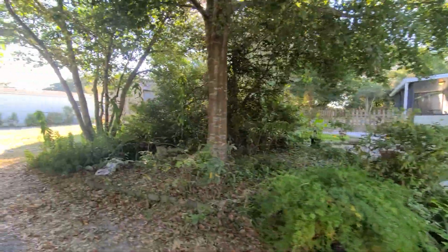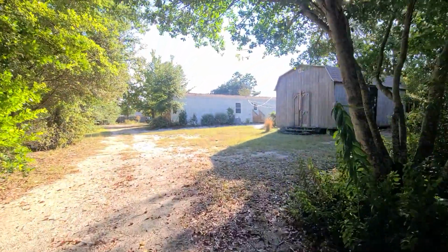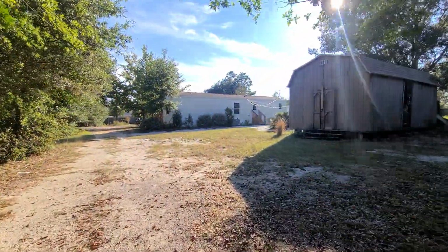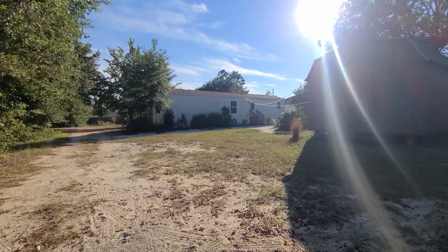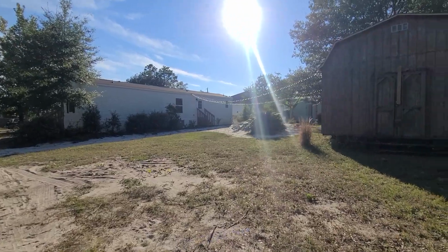All right, guys, so this is a unique one. It's definitely a special property. This is going to be 5514 and 5516 Maverick Lane in Gulf Breeze, Florida.